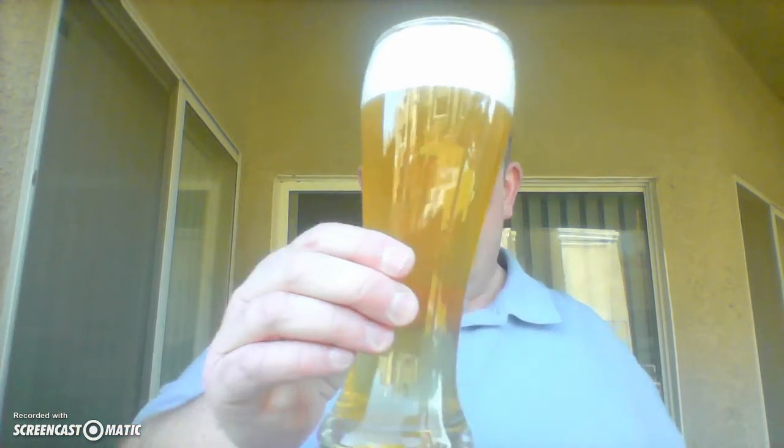Anyway, so there you have it. You are seeing it pretty close to the actual color. It's a little bit lighter in color than you see on camera, but that's actually pretty close. See if I can finish this off. All right, and there we have it. It's nice and foamy and nice and bubbly. And I think it's time to quit yapping my flap and get to some drinking. Cheers.